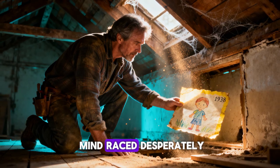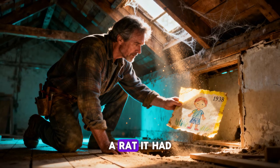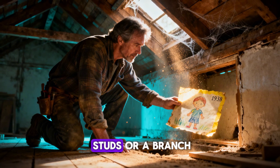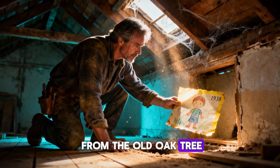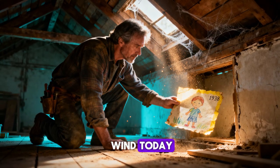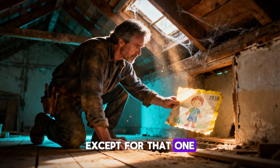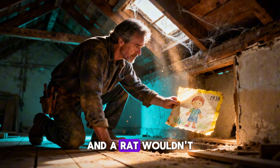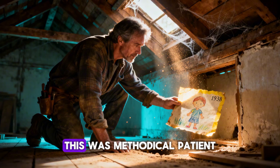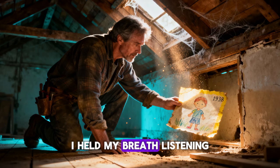My mind raced, desperately trying to build a dam of logic against the tide of fear. A rat. It had to be a rat. A big one, maybe, caught between the studs. Or a branch from the old oak tree scraping against the exterior sheathing in the wind. But there was no wind today. The attic was still and suffocatingly silent, except for that one impossible sound. And a rat wouldn't scrape like that. Their sounds are skittering, frantic. This was methodical, patient. I held my breath, listening.